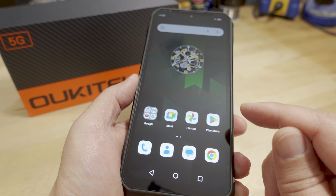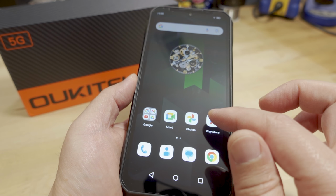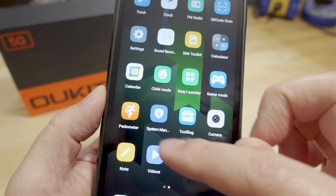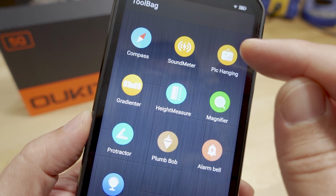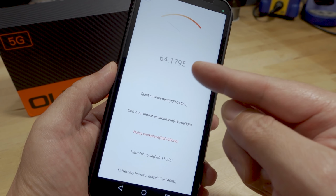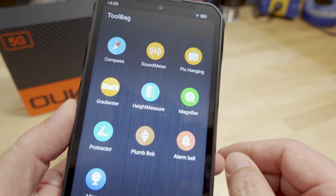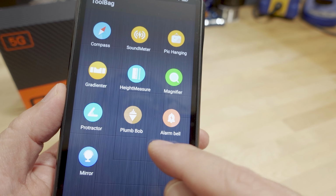So this is running pretty much stock Android. It's Android 13. Not a lot of bloatware on here. There's a few little tools, like a pedometer. They have a tool bag, for example, and the sound meter. So you can see here, as I'm talking, the sound meter is adjusting the decibel level. And you got some other tools like the compass, a picture hanger, magnifier, protractor, etc.